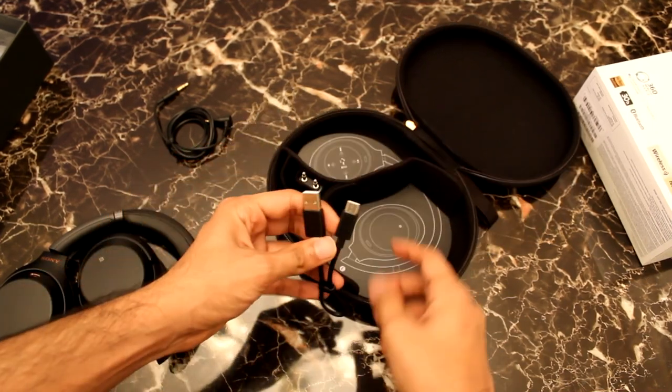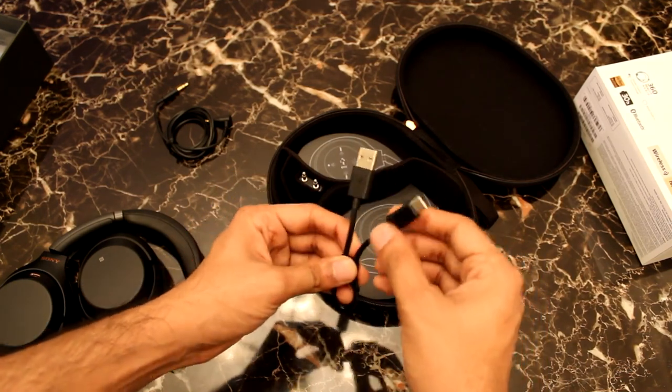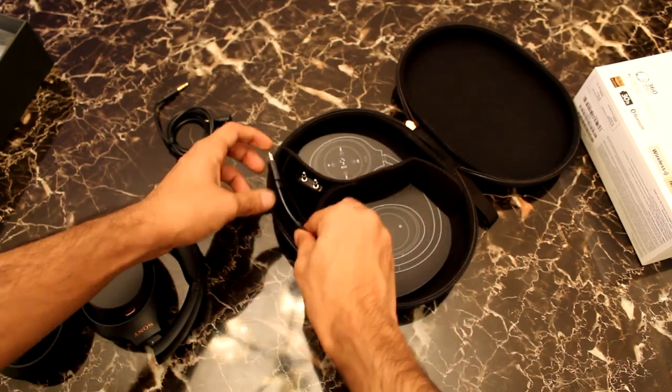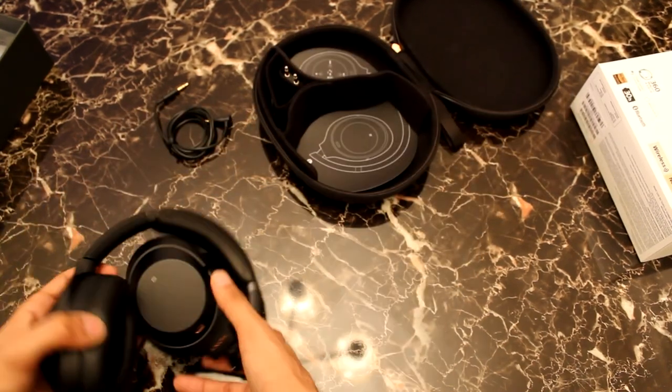Here's our USB-C charging cable. I don't know why they give this thing so small. I mean, look at the size of it. Can they not give a longer one? I mean, how expensive is it? But whatever. I won't be using it. I'm gonna put it back in there.